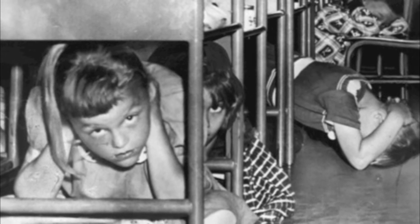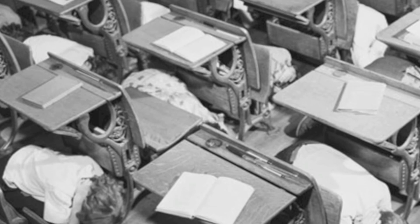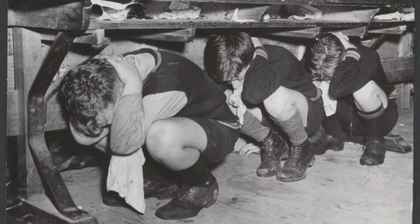These hiding drills truly showed how real the idea of a nuclear attack was to average Americans of the time. Many people seriously expected to be bombed, to a point where not only children are taught these drills. This clip shows people what to do if the bomb drops while they are at home, at work, or even just walking down the street.